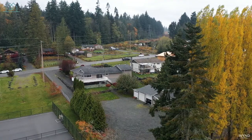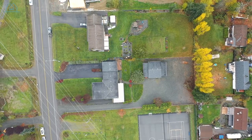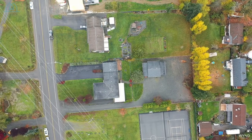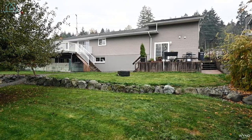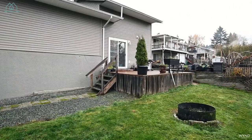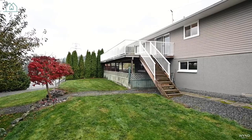The two ends of the garages are self-contained, so you can separate your workshop from your classic car or your boat without anything getting damaged. The backyard is private and spacious and has room for parking, a huge apple tree, and space for the kids to play.